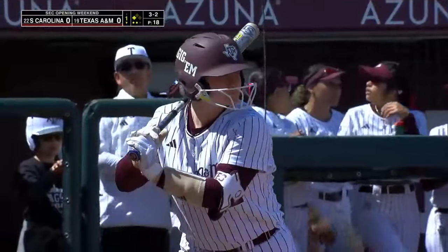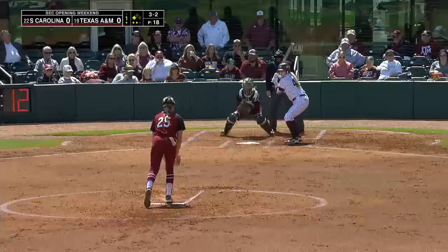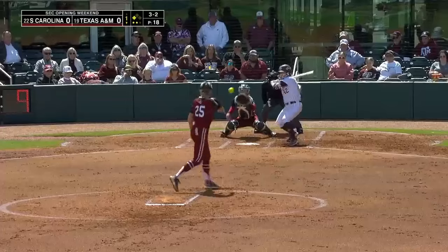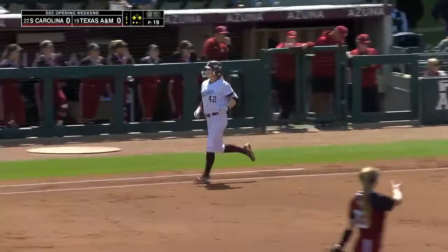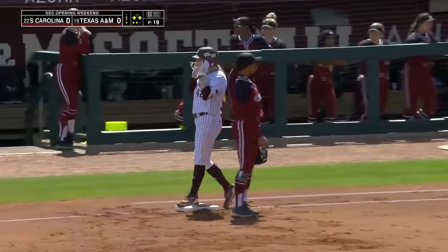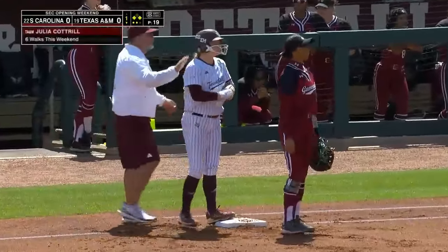Woolley started it with a walk. She's made her way around with a stolen base and advancing on a fly out. 3-2 to Cottrell. And she walks with 2 away. That's number 6 on the weekend. Just go ahead and add to that walk tally for Julia Cottrell this weekend.